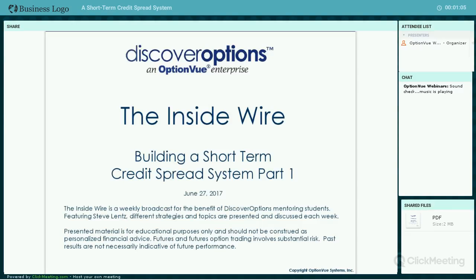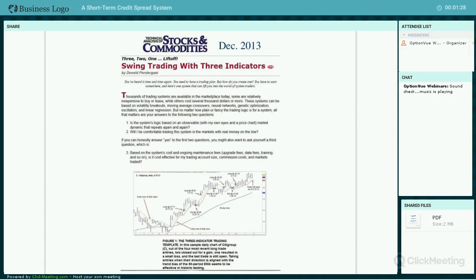I was clearing out a room one day. I have a little study upstairs, and we were going to paint it and all that stuff. So I'm going through the old books, and I come across an old Stocks and Commodities magazine. I pick it up and flip through it, and lo and behold, I came across an article from December 2013, swing trading with 3 indicators.